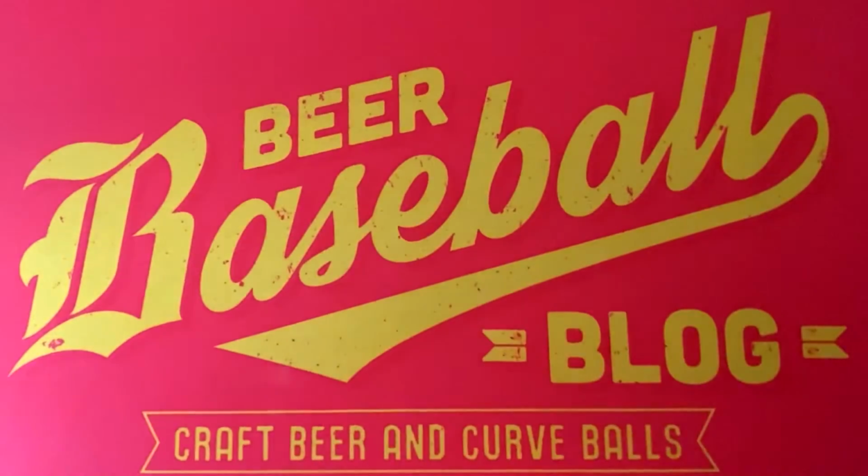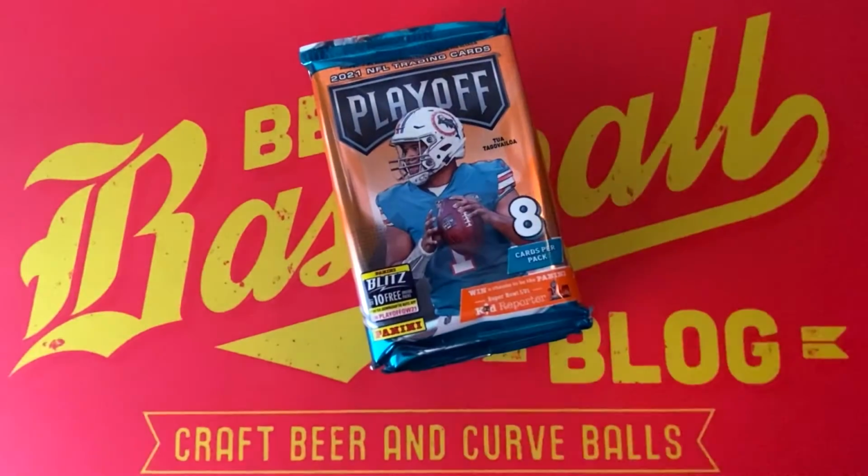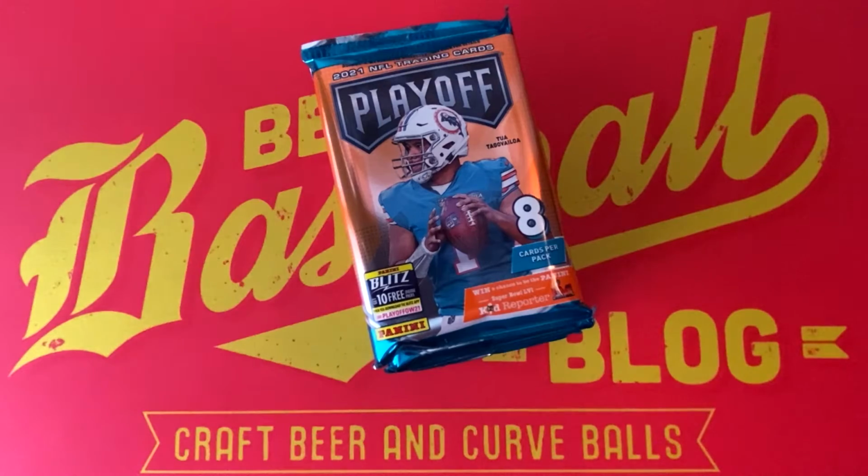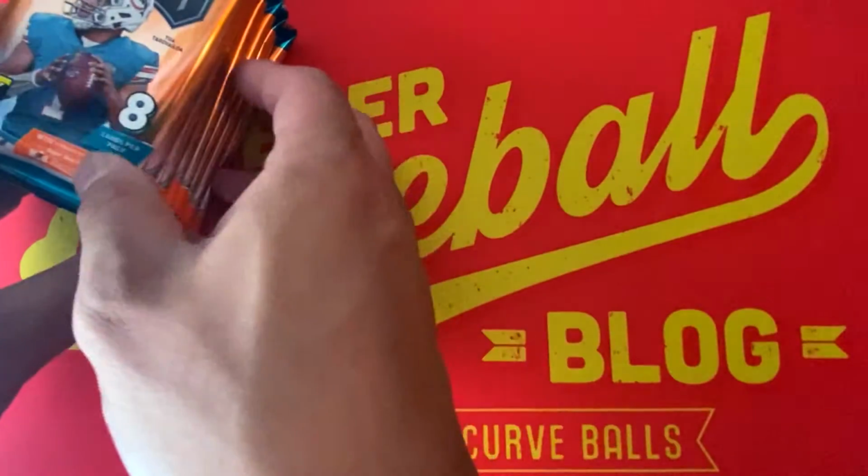So again, we're going to have eight cards per pack, seven packs per box. And we're going to get one auto or mem per box on average. Likely going to be a mem, but let's hold out hope for an auto.